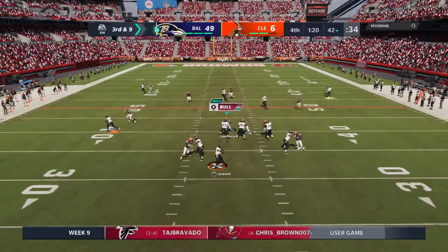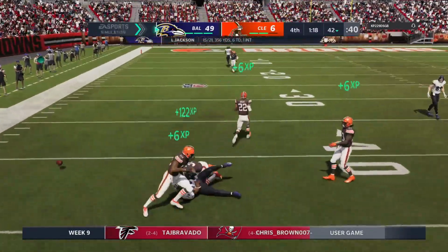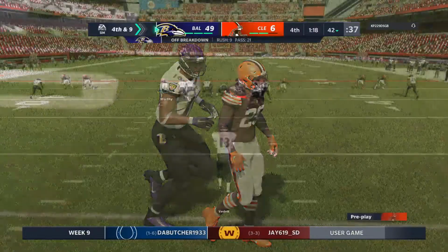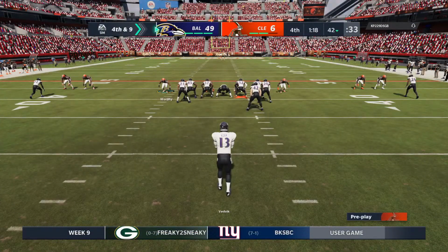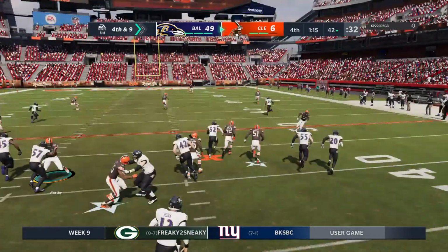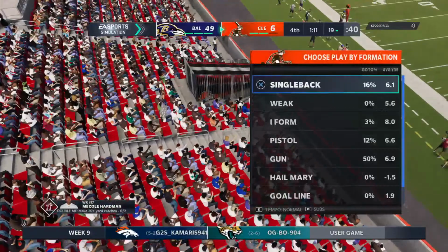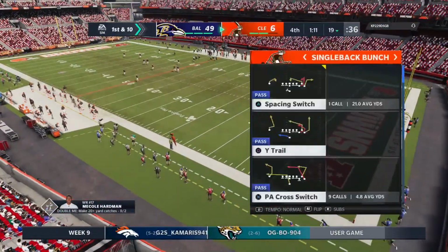Throwing is Jackson. And that is incomplete. When you run in the slant, timing is everything. And against that man coverage, there's no space available. An incompletion as a result. The Ravens send their punter out now. Always a good sign when your first punt comes in the 4th quarter. They call that a punt of 38 yards officially. And the Browns will take over 1st and 10.